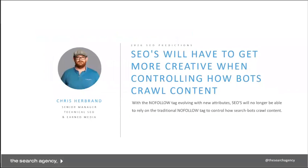So diving into the next topic I want to talk about: we are going to have to be more creative moving forward in 2020 when controlling how bots crawl the content. Now, this is specifically talking about the nofollow tag. The nofollow tag has in the past been traditionally used to sculpt crawls and control how search bots are going through the website and what content they happen to be seeing. And we won't be able to rely on that any further.